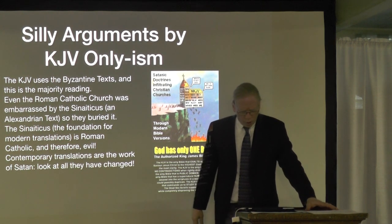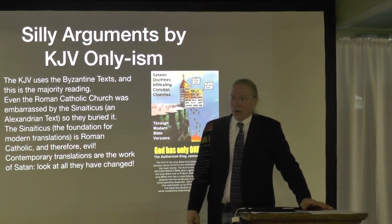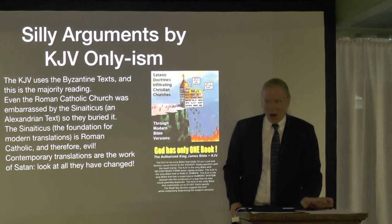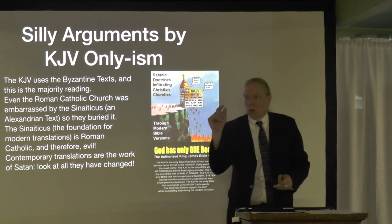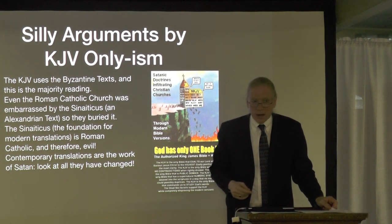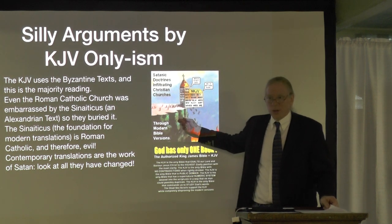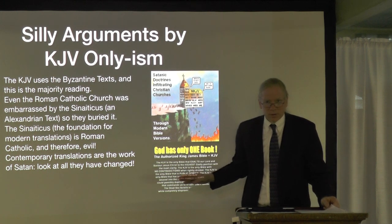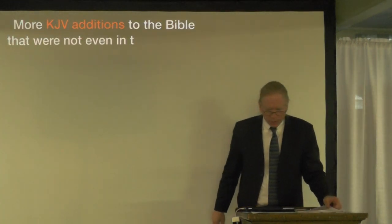Contemporary translations are the work of Satan. Look at everything they changed. Excuse me. Historically, if you look at the Greek text, the people who changed the Bible were the King James folks. It wasn't the other way around. So more contemporary translations try to go back close to the original, which means that sometimes there are shorter verses and differences, none of which make a whole hill of beans in matters of your salvation. King James folks just are authoritarian and want to put you in your place, and I don't accept authoritarianism ever. It's just always wrong. So let's go on.